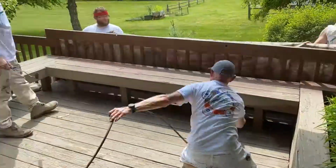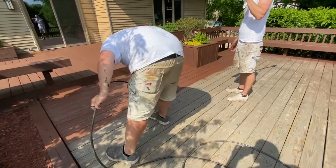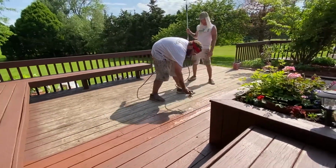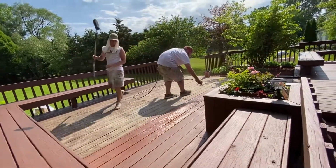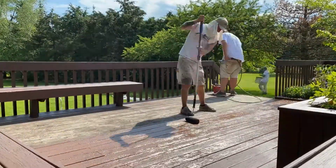Within a few hours on a Friday afternoon, Tribble Painting was able to get this deck fully stained, protectors and plastic coverings removed, and safely disposed of. We got the deck back that day. They had an upcoming graduation party, and we wanted to make sure we got it done for them and they didn't have to wait around for us.